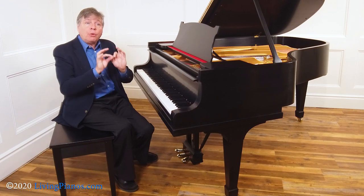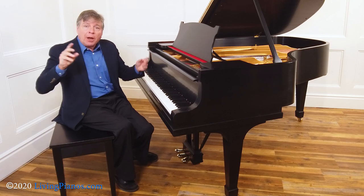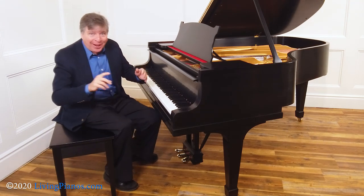Let's listen now to the sustain and the beauty of the tone and some very soft playing, just a brief excerpt of an inner movement of Schumann's Carnival.